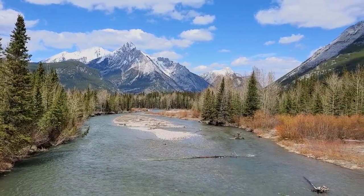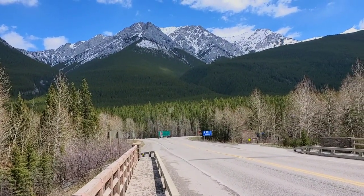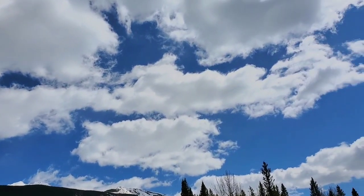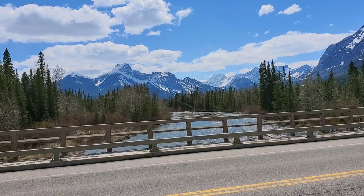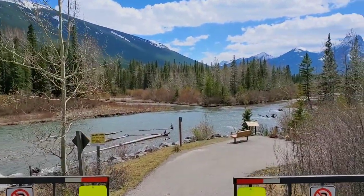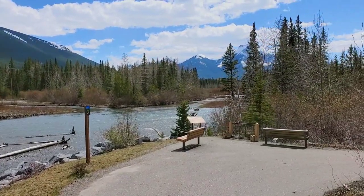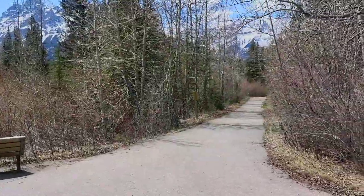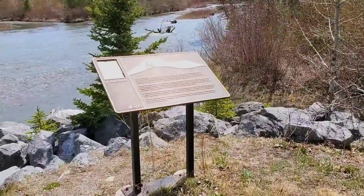Oh, just a bee! And look at all the rocky mountains. And look at the sky, it's a deep blue sky, deep blue. And the other side of the breeze, Kananaskis River. Did you guys hear the sound of the air? So I hope there is no bear. Wow. The signboard.